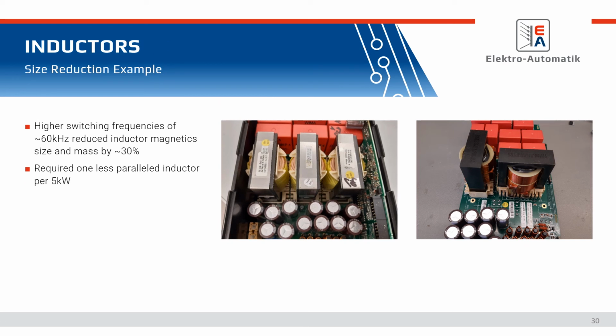The industry-leading programmable power devices traditionally switched at around 30 to 40 kilohertz. The new switch mode power supply of our new 10,000 series is switching at approximately 60 kilohertz, an increase of over 30%. The higher switching frequency enabled the reduction of hardware size in the amplifiers. First example of amplifier size reduction is the magnetics. Below is an example of our 9000 series and our next gen 10,000 series. Not only did the magnetics shrink by 30% in mass, the design required one less of them, saving valuable space and generating less heat.